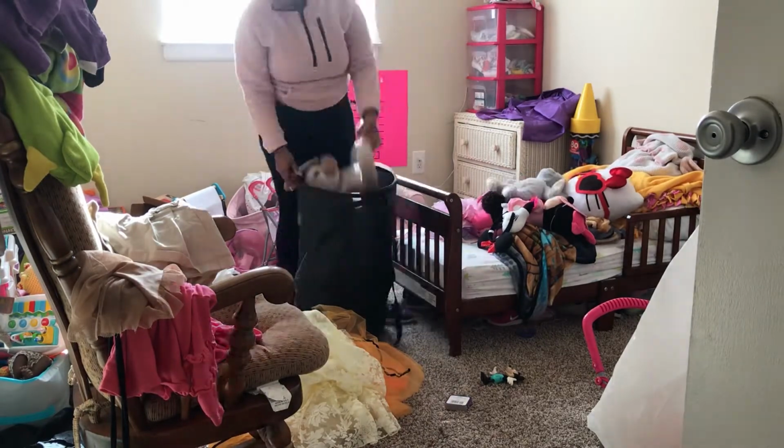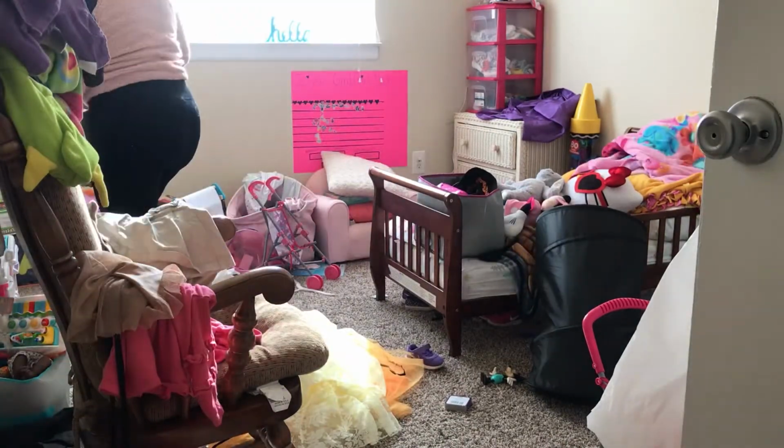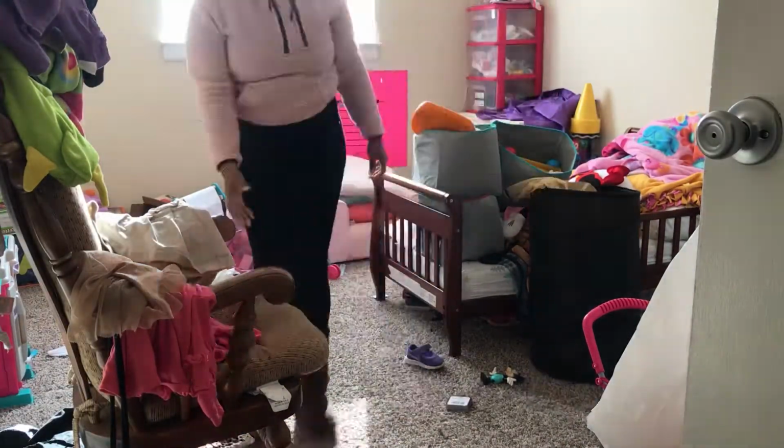So I'm cleaning up Ziyas' room and decluttering. This is a thing that I like to do each year since her birthday is literally a week before Christmas because she's going to get a lot of stuff.